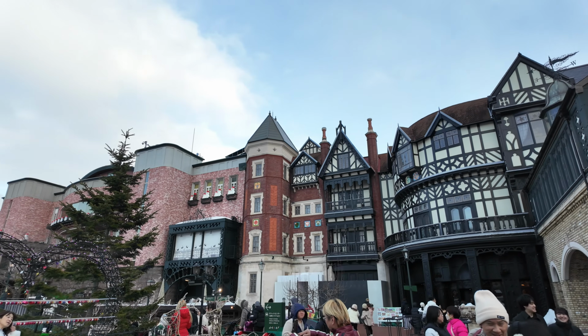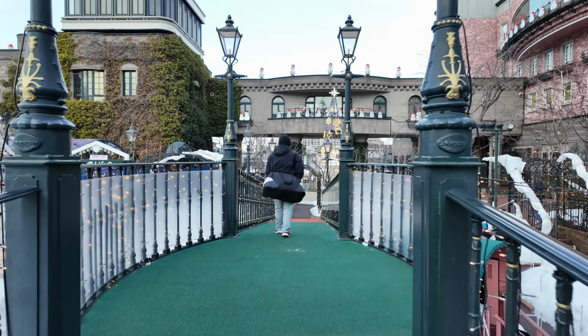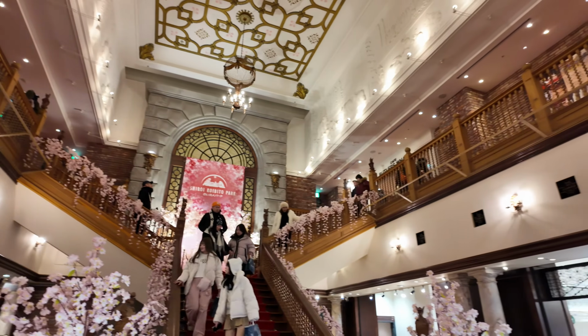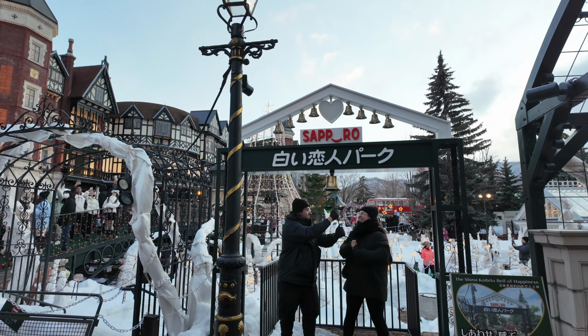When you're in Sapporo, I would definitely recommend heading to the Shiroi Koibito Park just to check it out, check out the vibes of what's going on. But if you don't have time for that, you can buy boxes of these biscuits at the airport or any kind of souvenir shop. I will say, make sure to buy a couple of extra boxes for yourself, because you probably will end up eating a few before you get home.